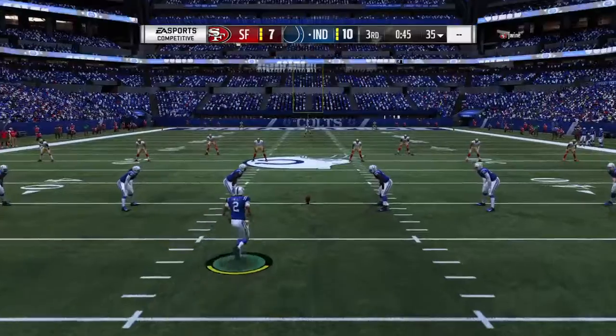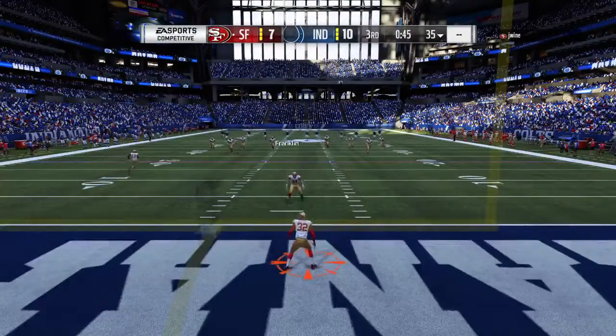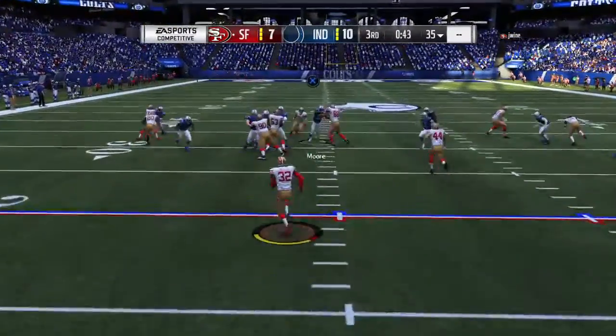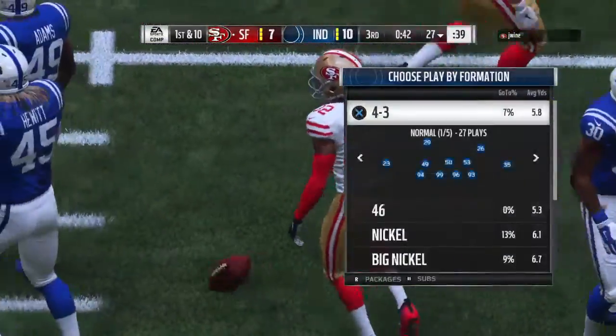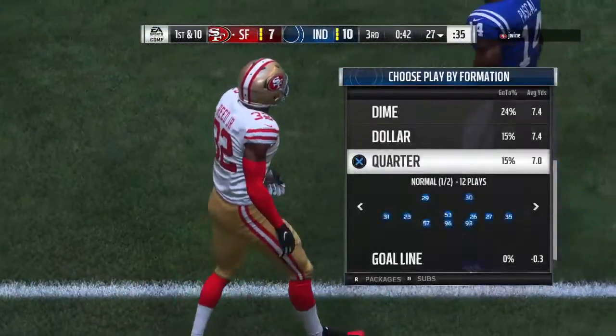Set now to kick this one away, and off it goes. That's fielded in the end zone. And he'll wind up getting an extra couple yards here for his trouble as he'll bring this one out to the 27. And San Francisco gets set to go here.